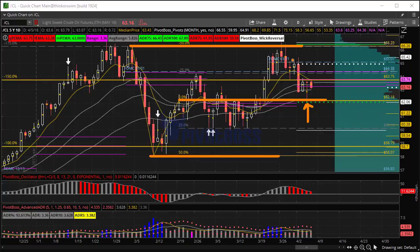Remember, we had that downside target starting on this day when we had the failed new high. I mentioned we could hit 62.18. Well, we did. We hit 62.16, went 2 ticks below it, and then by the end of the day closed back near 63.70. Now we have a nice little rejection here that's developed right at that midpoint.